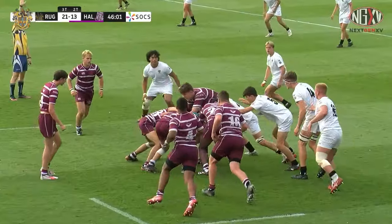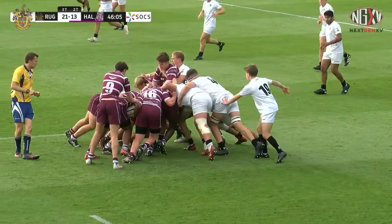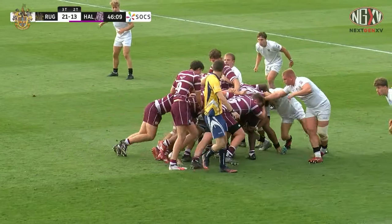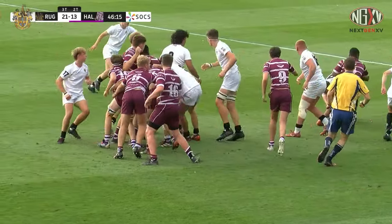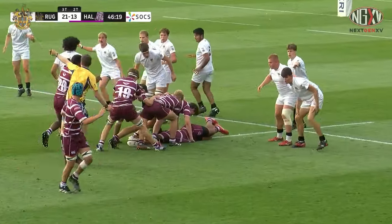Line gets the ball in nicely, and Haileybury set up the maul. And it's starting to march forward. Don't chase that by 22. Forward and forward it goes. Now they break free through line. Line almost up to the 22. Step white, step white.